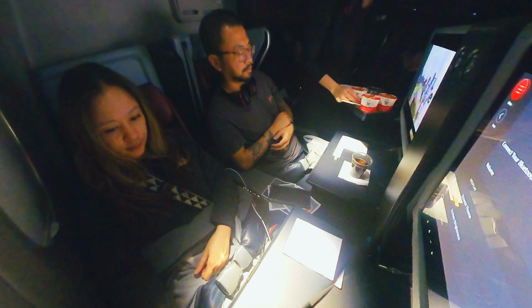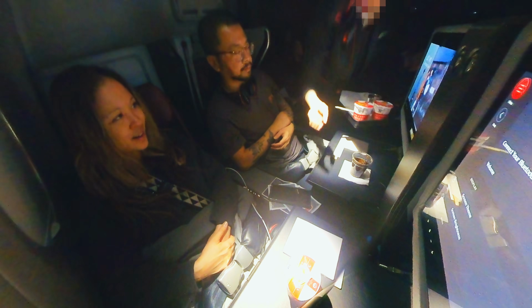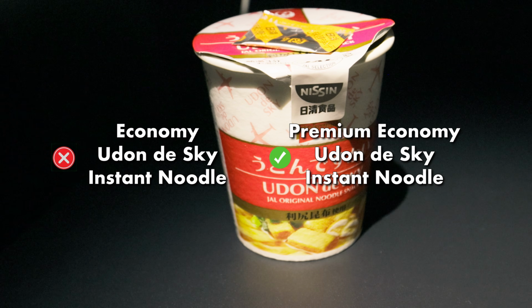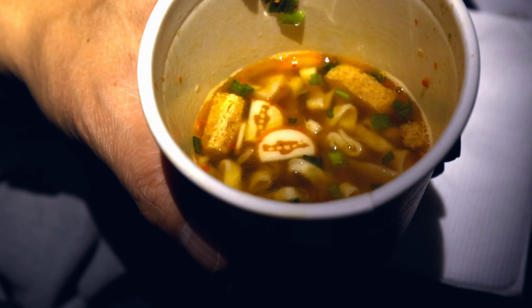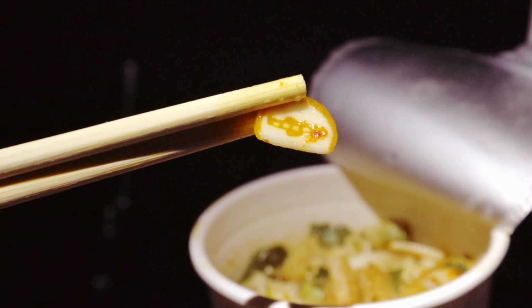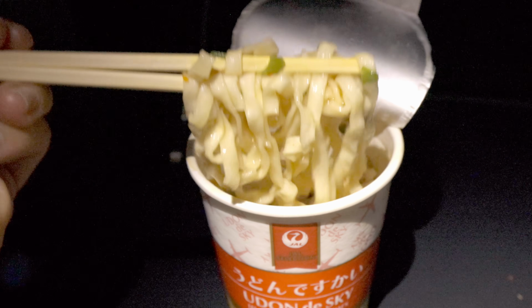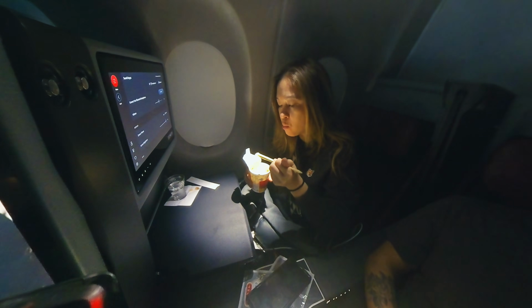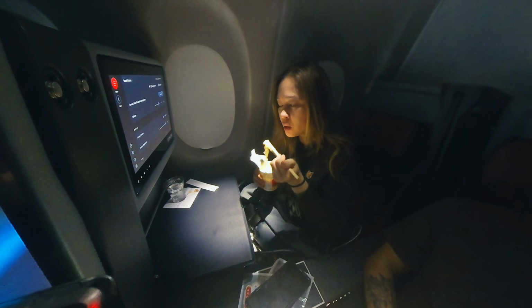Okay, so back at our seats, one of the things you do get access to as a premium economy passenger that you don't get access to as an economy passenger are these Japan Airlines Udon-y, Udon instant noodles. Inside the instant udon noodles, there were blocks of dehydrated tofu and scallions. These were pretty good considering they were instant noodles. I did find it funny that instant noodles are considered to be a premium perk though. Let me know what you think in the comments though. Would you consider instant noodles to be a premium offering?